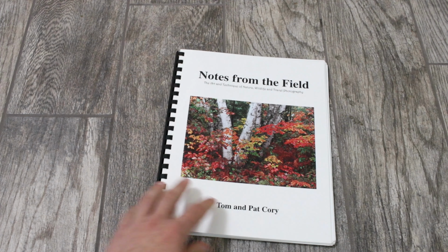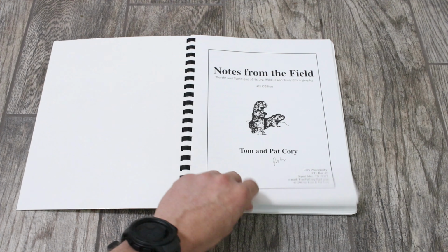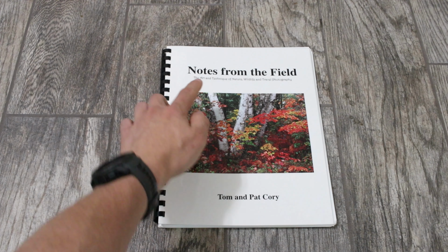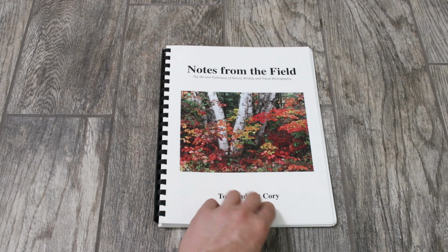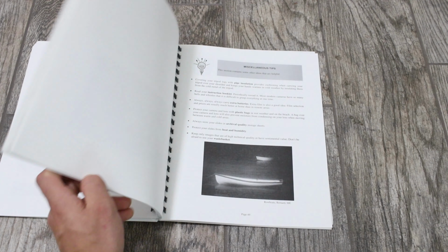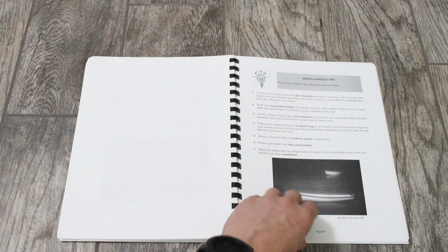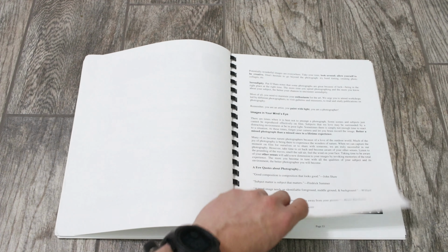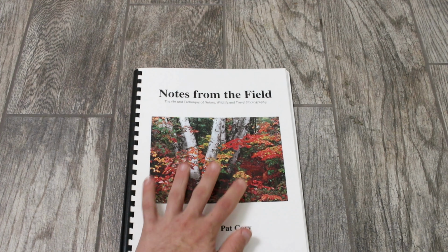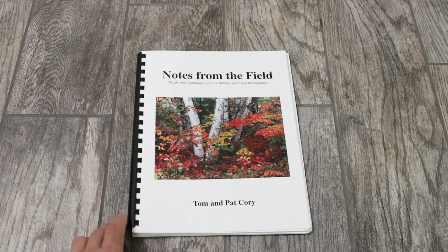This next one's actually from a workshop, but I happened to get it at a free meeting at a local camera club, and so this one's Notes from the Field by Tom and Pat Corey. This one, like I said, is from a workshop, so it's more informational, but it does have a handful of different examples of photographs to see here. A few quotes. There's some little, they call them creative exercises, and it's nice, short and sweet, but jam-packed with a lot of information, and I found it to be a very useful one.